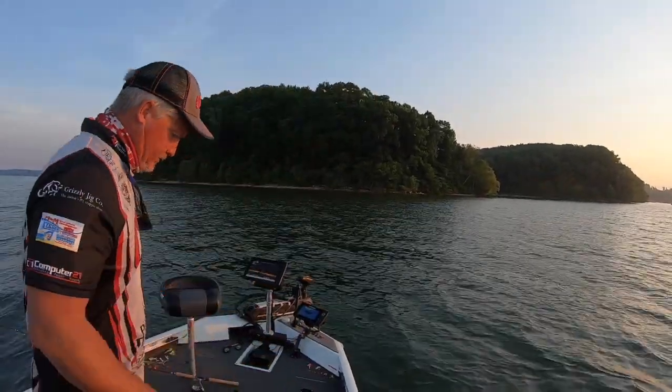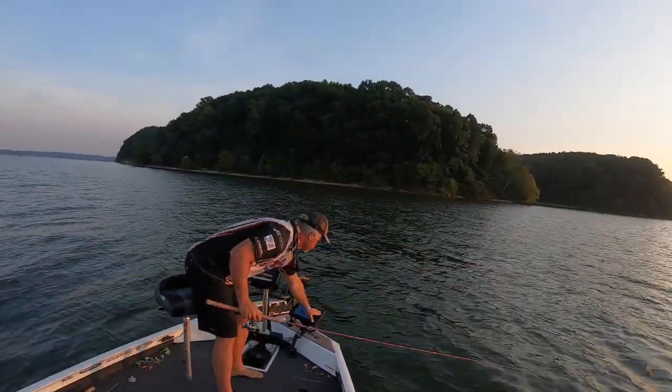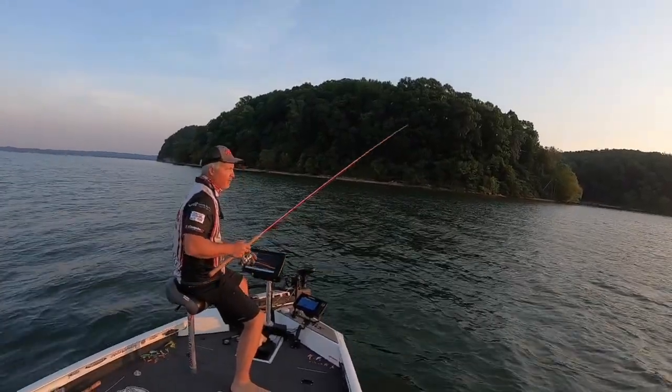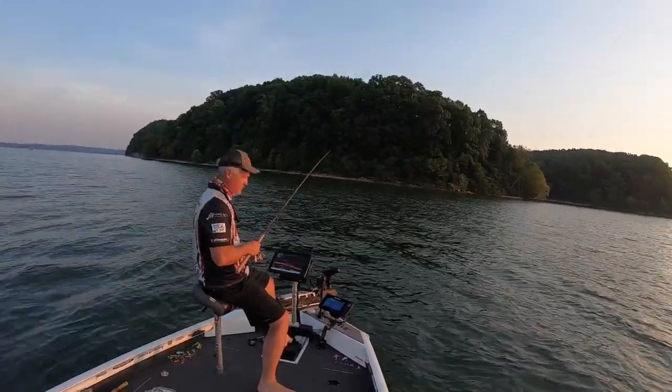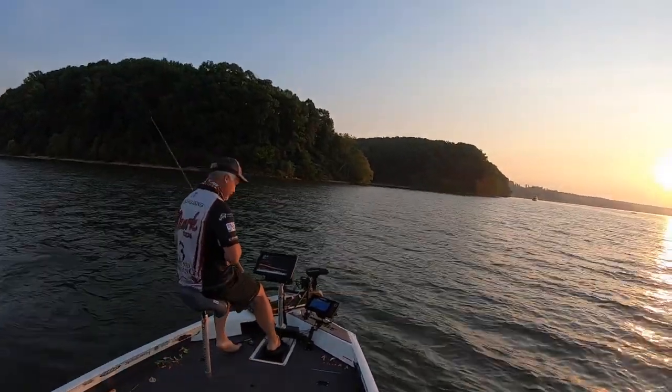Two fish in, championship morning. Off to a similar start. Different pile today. This is pretty much the pile we ended on yesterday, but we knew there were still fish on it.